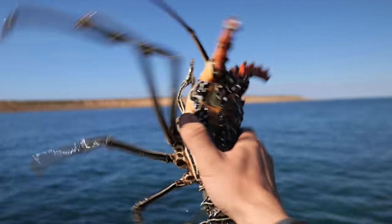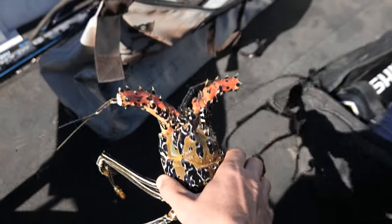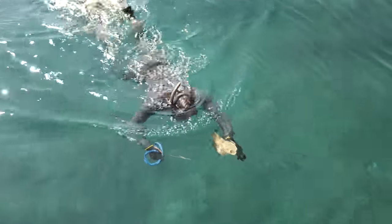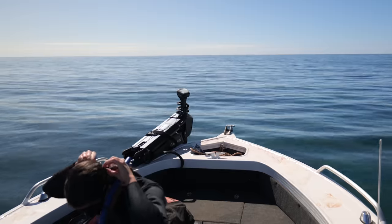Tomo just come up with the goods to start us off. This is the first ever fish and crustacean to hit the deck of the boat. Can you grab that barracot off Tom for us, bub? Man, it is so good down here. Well, I think I've spooked them all though.